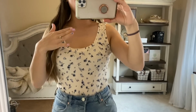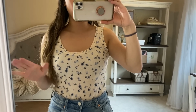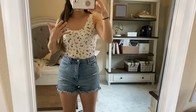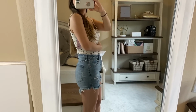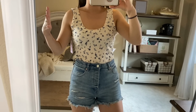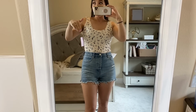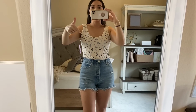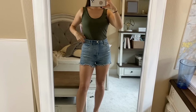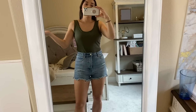Next, an absolute love from this shopping trip are these Wild Fable bodysuits. I got the cream and floral one and also the moss green one. I really like this detail on the edges, and I feel like it's a super flattering fit. And I'm definitely wearing these the rest of summer. It's the perfect summer top. And bonus points, it's $15 regular retail, but at least as of filming this, and hopefully still, I'll have it linked below along with everything else in the video, it was only $10 when I got it. So super good deal. Here's the green one too, for anyone who wanted to see it. I definitely like the cream and floral one more, but I really like this one too, and we'll keep both.